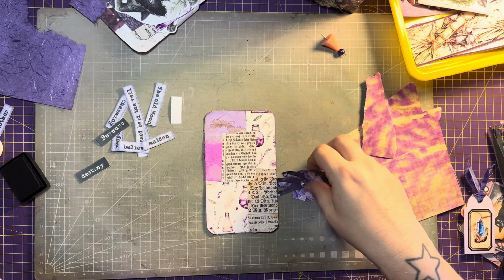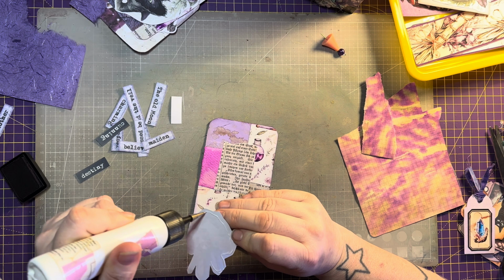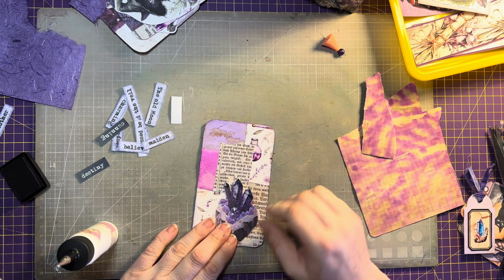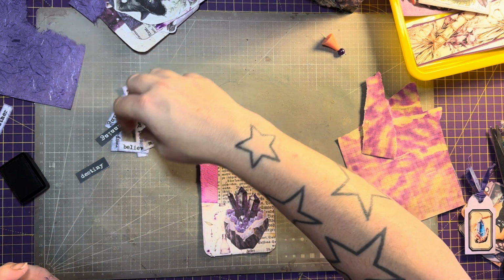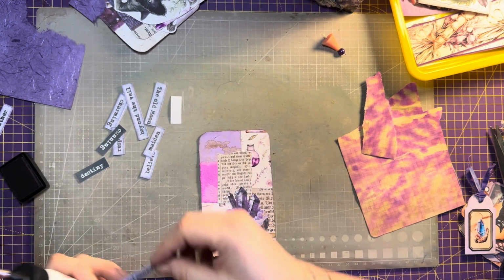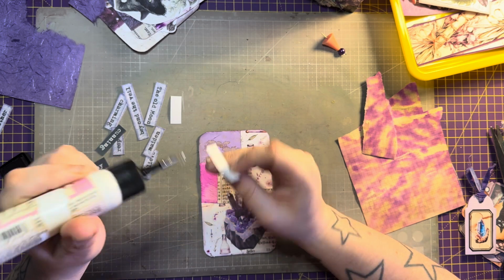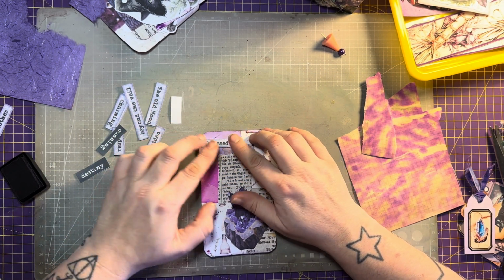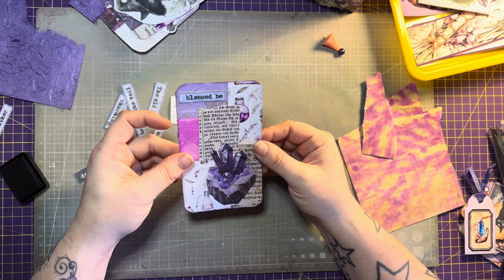So these were some of the collage-y journal cards we did, or I did. I can't remember if I did this on camera or not. Throw my words around. Nice and simple, easy card to put in.